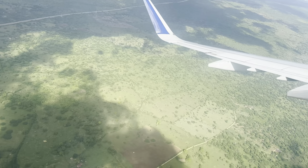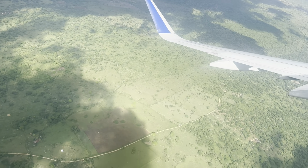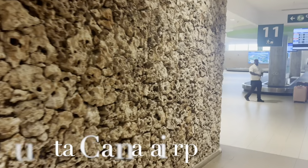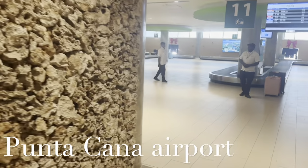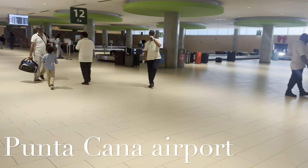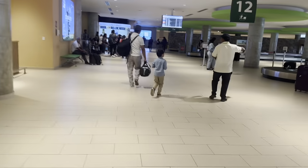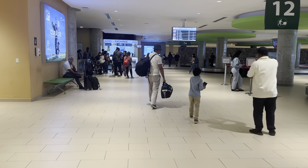We traveled from JFK Airport and the flight was approximately 3.5 hours. We forgot to book the shuttle bus for airport transfer ahead of time, so we had to get a taxi. The distance from the airport to our resort was about 20 minutes.